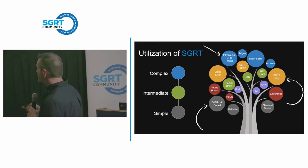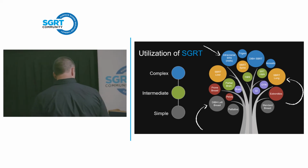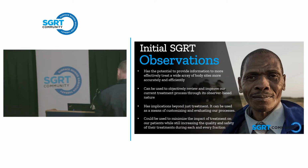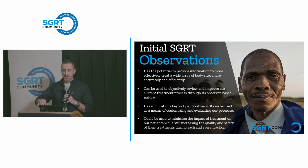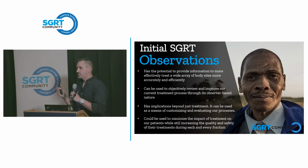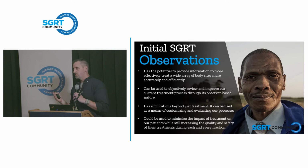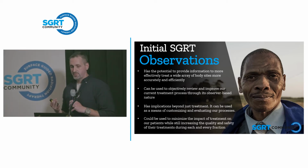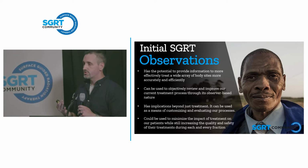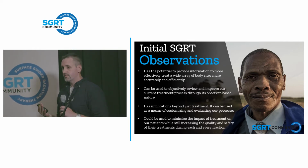So our initial observations, and I'm going to go back here because I don't want to mess this up for everybody, after implementing SGRT were that we originally thought this was going to be one of our SRS tools, or a deep inspiration breath hold tool. What we observed is that it has the potential to provide information to more effectively treat a wider variety of patients more accurately and efficiently.